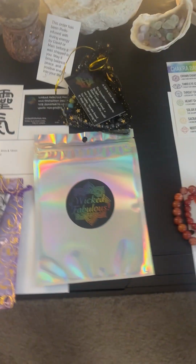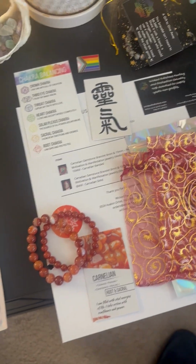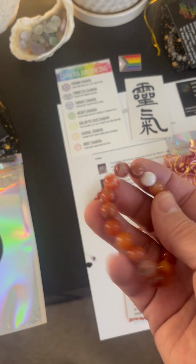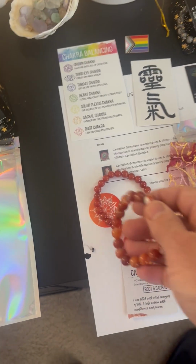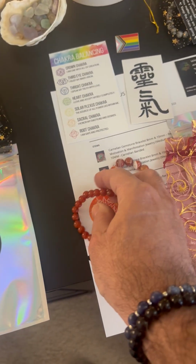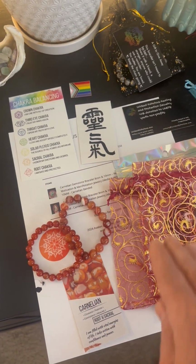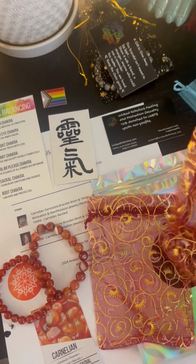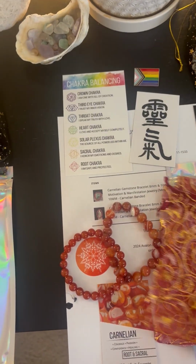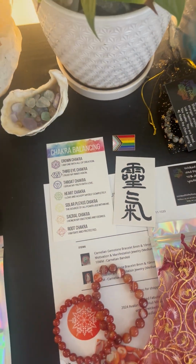And then finally, Alan placed this order here, beautiful carnelian bracelets. We are very proud of our carnelian bracelets. They're beautiful, top quality natural stones. And he did it in an 8mm and 10mm, which is fantastic. So both sizes. Again, the card, Reiki, the business card. I'm going to put them in red envelopes since I try to match the color of the bracelet with the envelope too. And as well, I did go ahead and put a Pride pin in here.